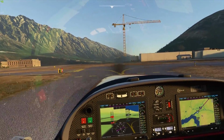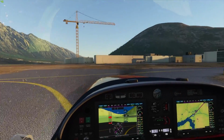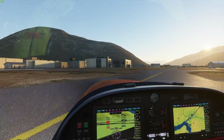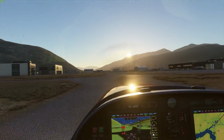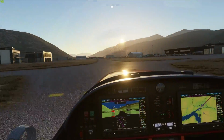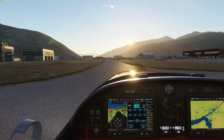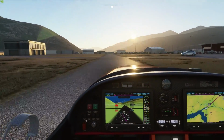But other than that, yeah, hard to say if I prefer this. I think it's fine. I mean, I'll keep flying it, certainly. It did feel like there's a little bit too much adverse yaw at slow speed with the roll, which could be reduced. I'm not sure how you do that, but it did feel like the adverse yaw was a bit high. But other than that, yeah, good job.